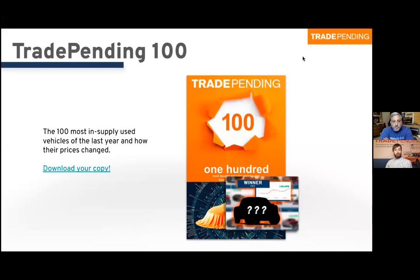All right, if you haven't seen it yet while it's loading, we did publish the TradePending 100. This is report number 1 that we're going to be putting out. And we're looking at the most in supply used vehicles in the market and how those values have changed. This initial TradePending 100 looked back to January of 2020 all the way up until June, and it shows you, yep, here's the most 100 in supply used vehicles and how they have either appreciated or depreciated over that time frame. And we break it down by vehicle and by vehicle class. It's absolutely fascinating data.